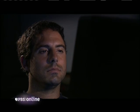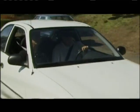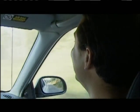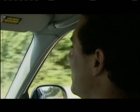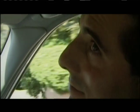Now David, a young man, stares at a face on a computer screen. David presented Ramachandran with one of the strangest cases he has ever encountered. David rides in a car with his father. 2 years ago, David was involved in a terrible car accident while driving back to California from Mexico. There was a problem with the car, and I landed in the highway with my head first.